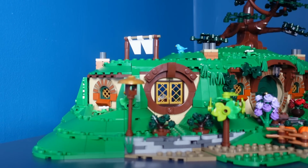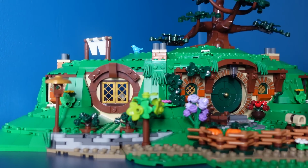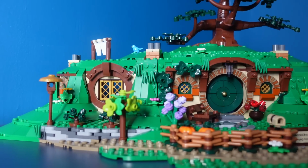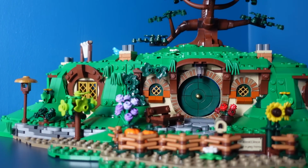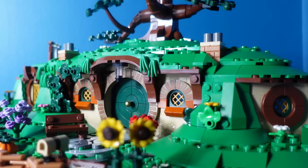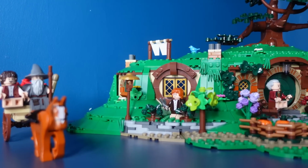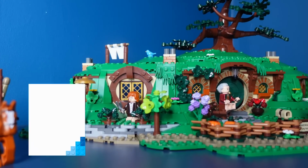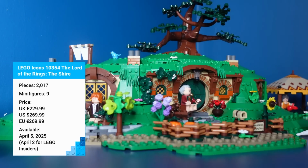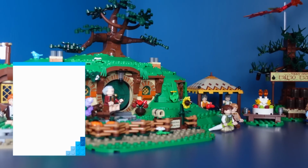So after two amazing sets in 2023 and 2024, I know everybody wanted more Lord of the Rings sets. It was like the main thing on my wanted list for this year, for sure. Bag End in the Shire is obviously one of the most iconic locations in the movies, so to be getting a LEGO version of that is really, really exciting. This is, of course, a location we have seen before in LEGO, in 2012. This set is grandly titled The Shire, and it has 9 minifigures and 2,017 pieces.